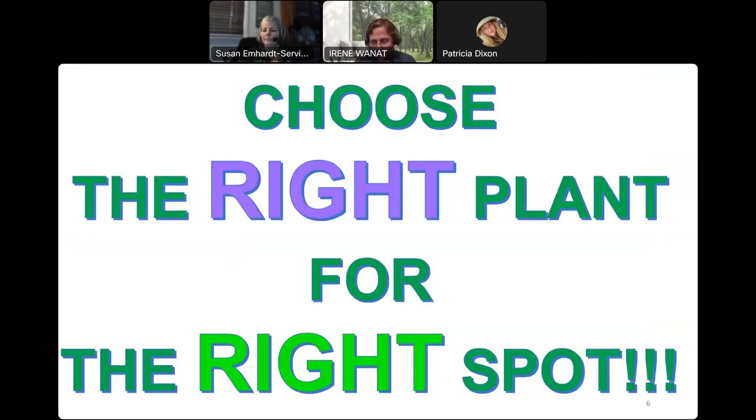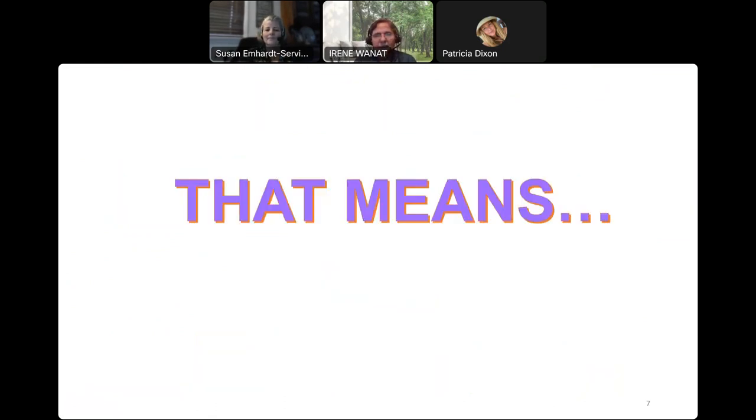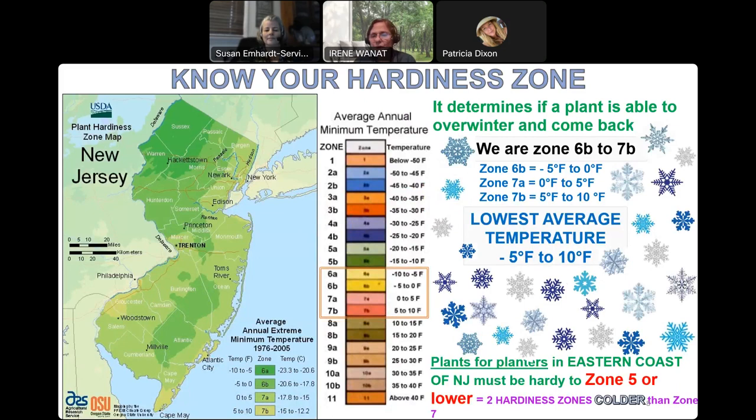You've heard this hackneyed phrase before, and you will hear it again from me, because you have to choose the right plant for the right spot. And what does that mean? That means, number one, know your hardiness zone. If you want your plants to come back, you need to make sure that they are the kind of plants that will come back in your hardiness zone.